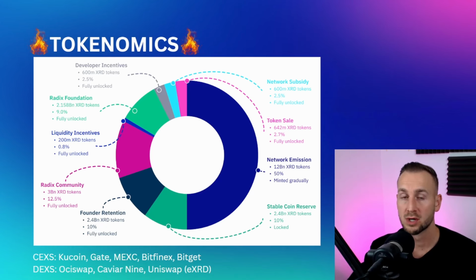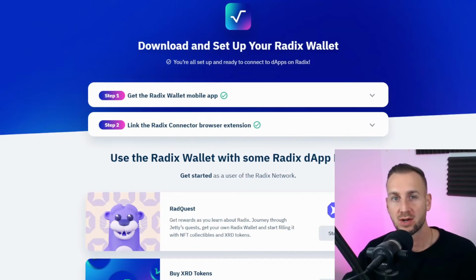This token is also very liquid on mainnet. They have a wrapped version called EXRD. If you want to pick this up on a centralized exchange, you've got the likes of KuCoin, Gate, Mexi, Bitfinex, and BitGet. For the DEX bros out there, we have Ociswap, Caviar 9 on the Radix network, and then we have Uniswap on mainnet.